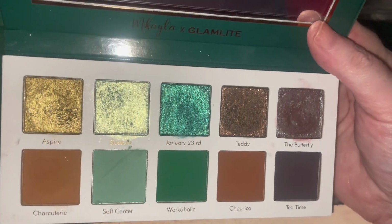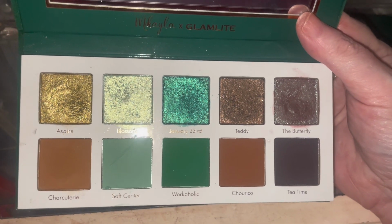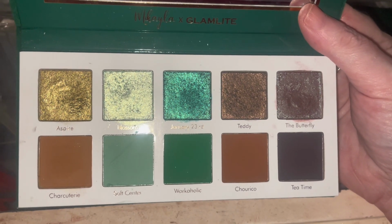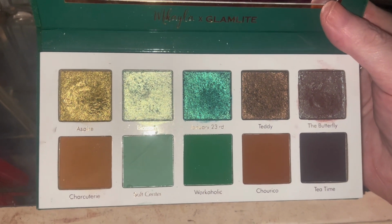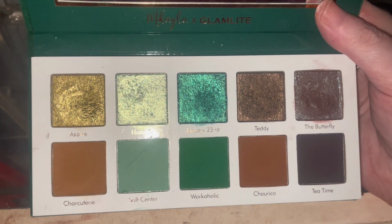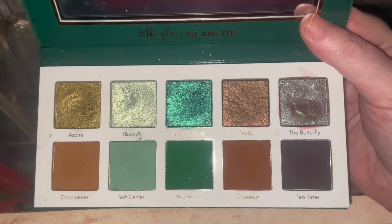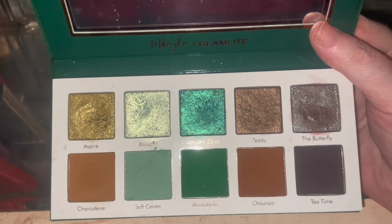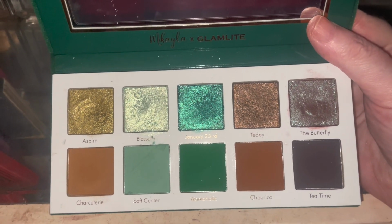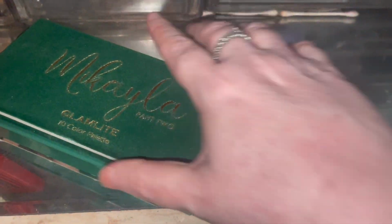That Teddy shade is absolutely beautiful. January 23rd. I wanted to actually do a look on January 23rd with this, but I don't know what happened that day. Something happened, or I just forgot about it. I do love the Butterfly. That is a beautiful shade, but I'm sure the shade in the Tiny Marvels Mel Thompson palette is identical to that one, so I could get rid of it quite easily.